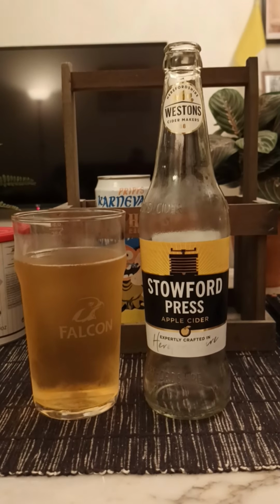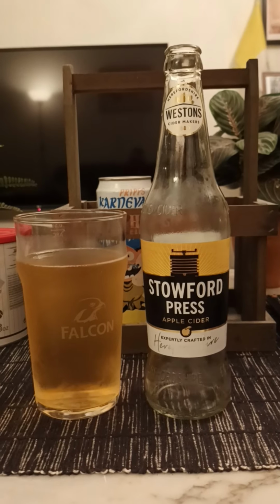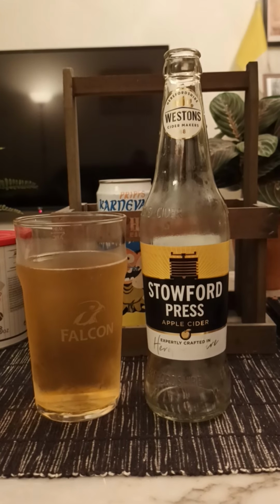an affordable cider. I don't know what you guys in the UK are paying for this one, but I think I paid perhaps around the £2 mark, something like that. But for me, guys, there are a lot of memories attached to this one. My gateway cider for sure. This one started it all for me.